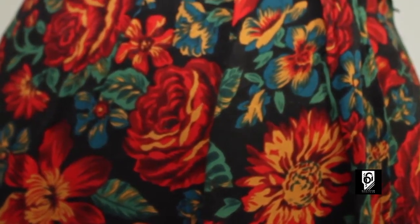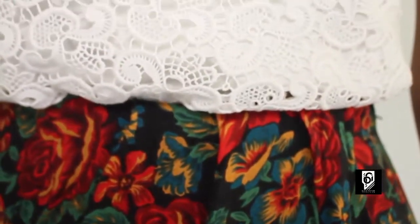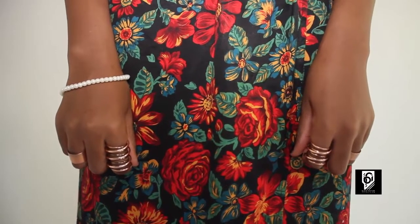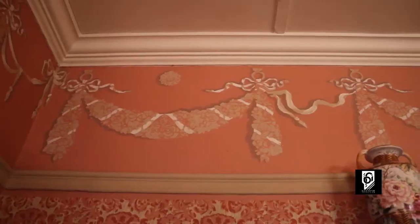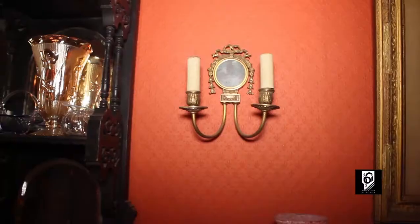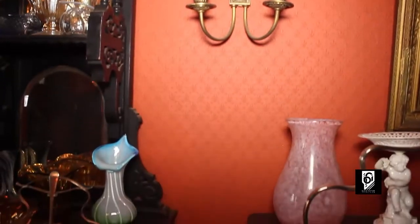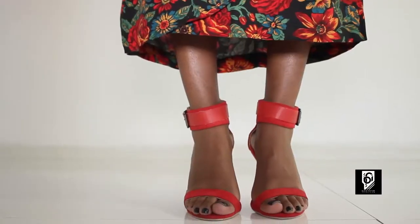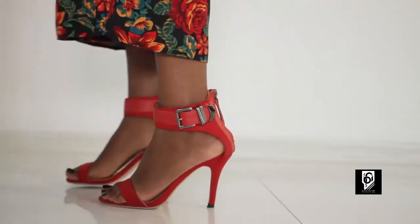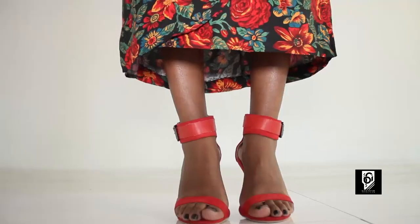Moving down to the skirt, it is very bright, bold and printed. Floral prints were the in thing in the Victorian era, as you can see for yourself. It comes from the wallpaper in the house, the bedding prints and all those things. This is Victorian, so we balanced out the skirt with the red shoes so that you get a sense of a modern feel. You can look great and look modern while taking things from the Victorian era.